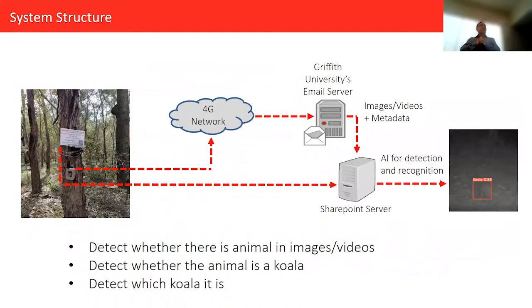So we designed this framework to do the job. The goal is to automatically capture images and videos in the wild or any location that we are interested in, so that we can automatically detect whether we have seen a koala, or whether we have seen anything moving in the image or videos in front of the camera, whether it's an animal that caused the trigger of the image, and whether this animal is a koala.